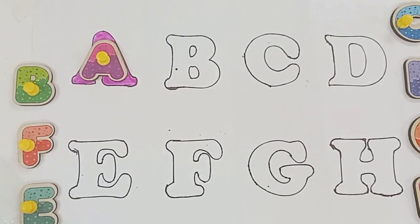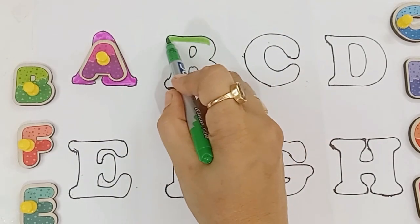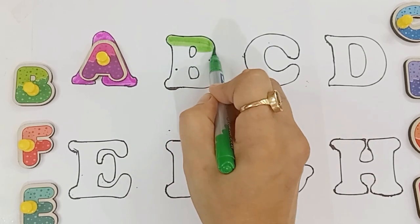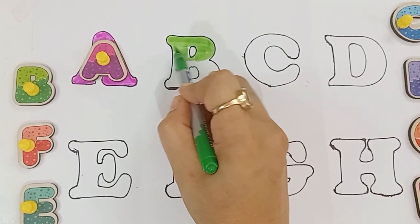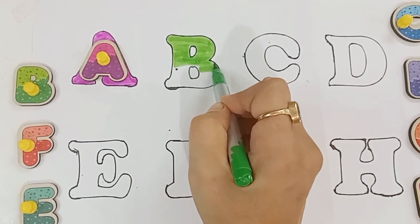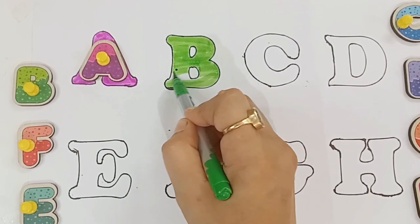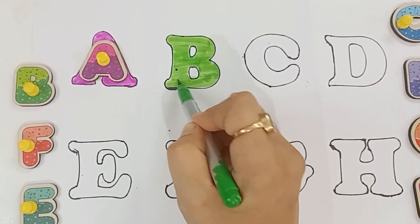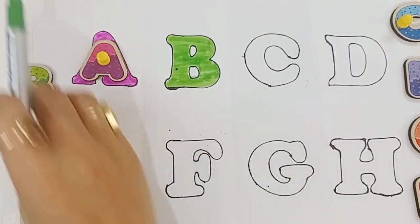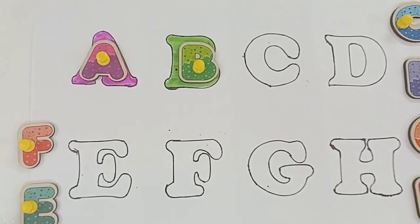Green color. B. B for bird. B for bird. B. B for bird. B. B for bird. This is B. B for bird. Green color. Sky blue color.